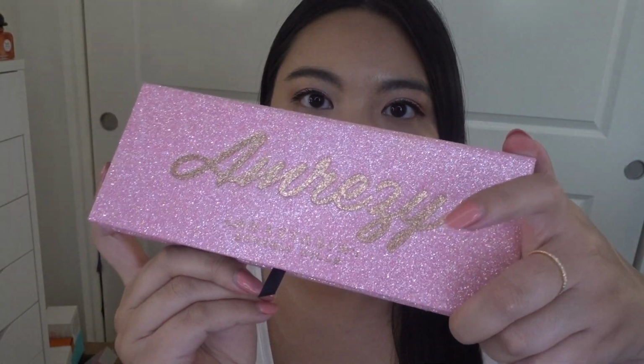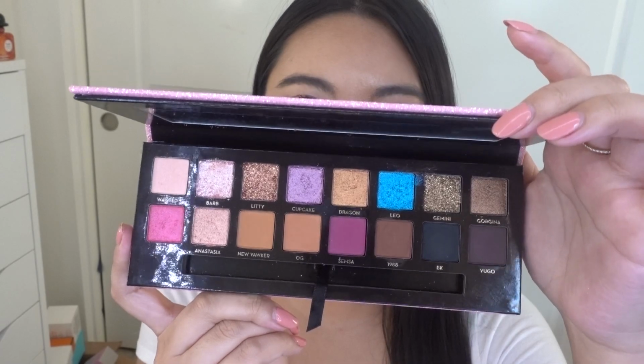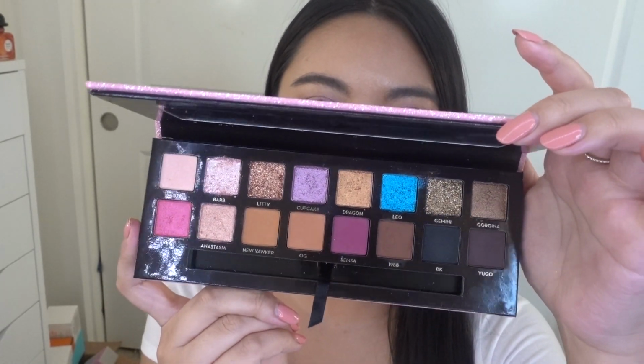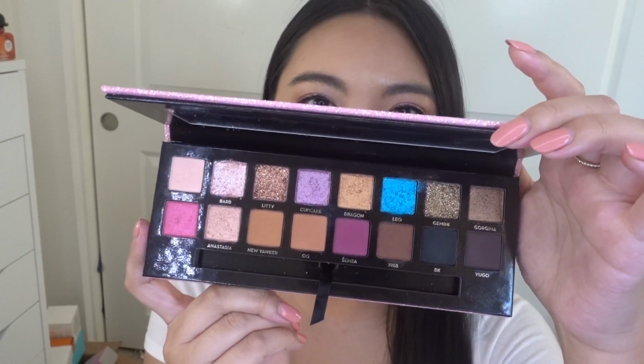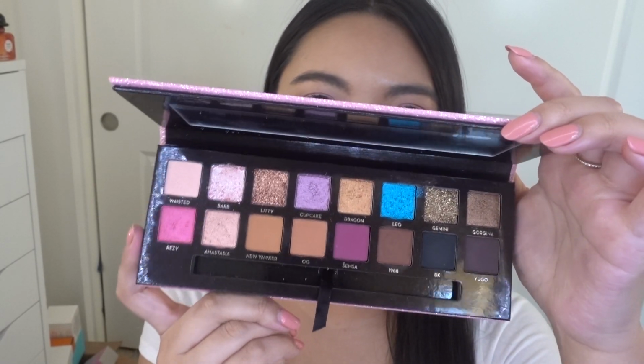Alright, back to this Amrezy palette. I love this palette. This palette is phenomenal. All the colors are just amazing. It's so easy on the eye. All the color stories are beautiful. They're gorgeous. They're just perfect spring colors. Plus, I think this will be a great complement with the Carli Bybel and Anastasia palette. I just feel like both palettes are really spring, very romantic.